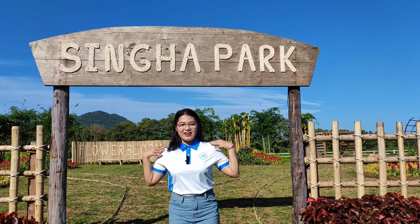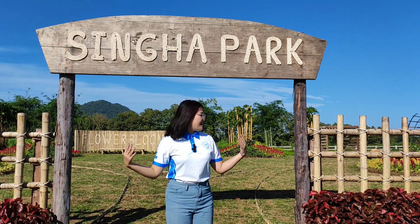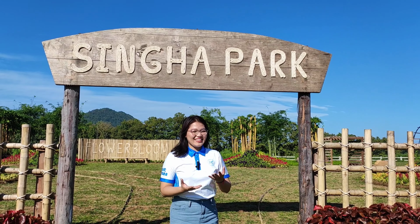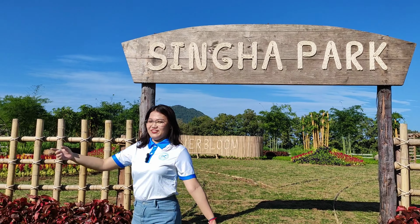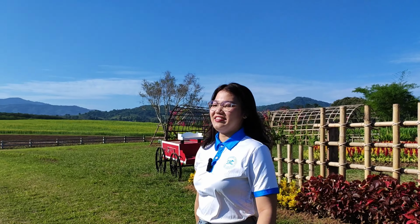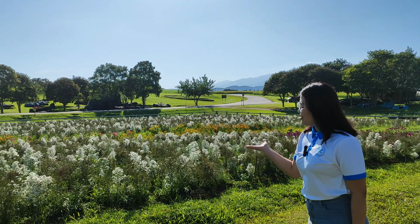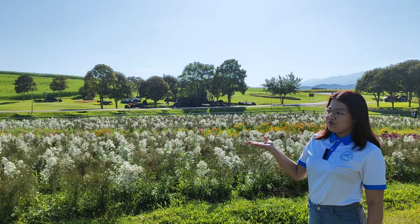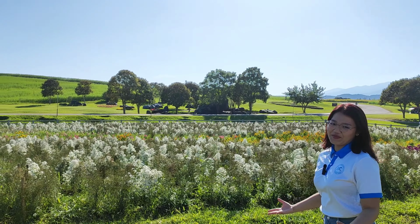So right now we are at the Singha Park, flower bloom garden. So this is the garden view, and you can view the many different kinds of plants around here. And then you can go around there. You can see the white flower. I don't know what the name is. Yeah, it is a very relaxing and beautiful view.